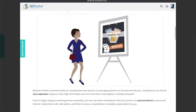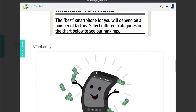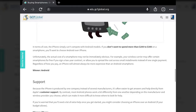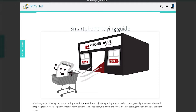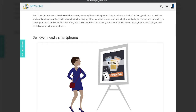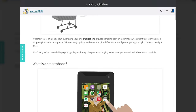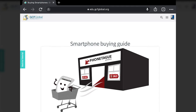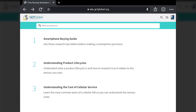It asks, do you need a smartphone, or do you need a new smartphone? It covers the difference between Android and iPhone, and whether you're going to pay too much for what you need. If you go to a place like Verizon, they're probably going to try to sell you the newest and latest one, but you may not need that. So this helps you narrow down what you might actually need for your purposes, so you're not just relying on someone who's trying to sell it to you to tell you what you may want.